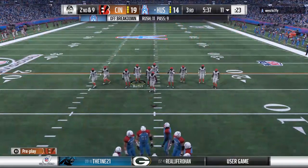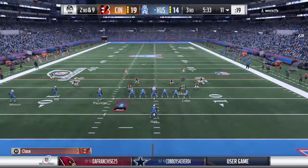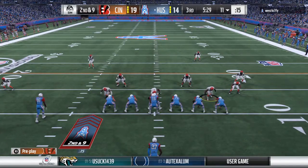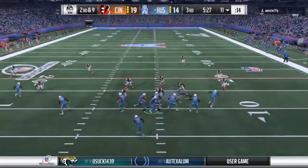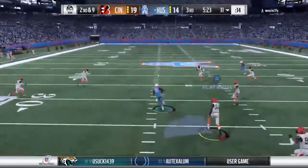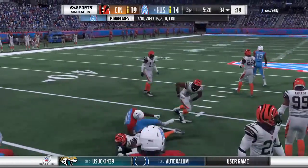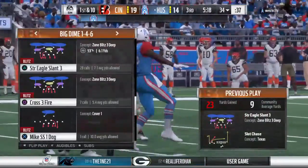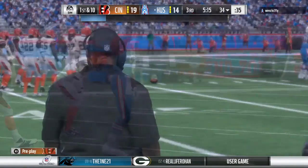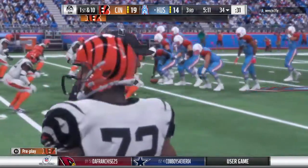So 2nd and 9, the defense looking to put them in a bad spot here. Here's Mahomes to throw. Throwing middle, and it's complete. And he gets this one up just shy of the 35 to the 34. 23 yards on the play. And now a first down following that long gain.